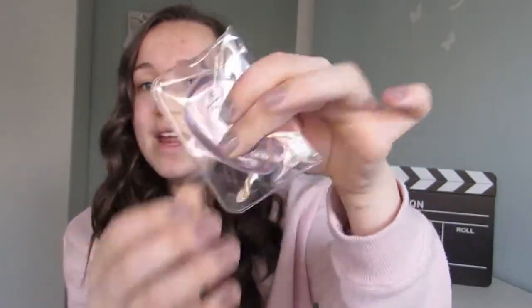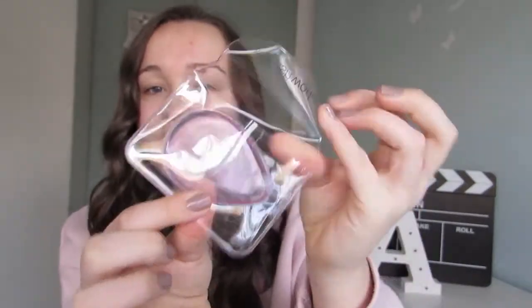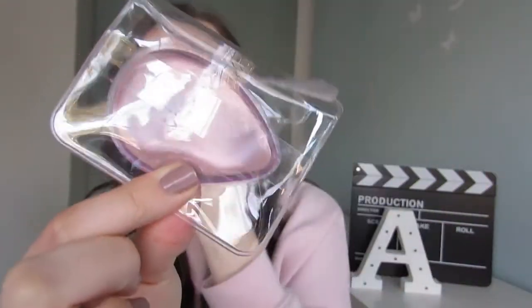Oh, this is cool. It also came with a little envelope case thing, I guess, that you can keep it in. It won't go in because it's rubber. Oh gosh. Yeah, look, it comes in a little case thing that you can tuck in, and then you can leave the sponge in, which I think is really, really cool. That keeps it very clean and away from your makeup.